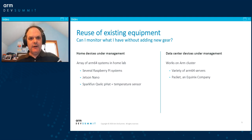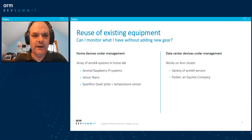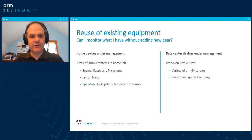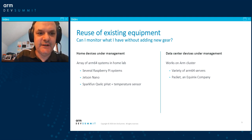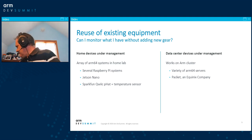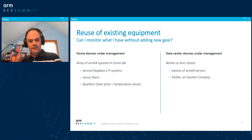As it turns out, I've been able to do all this without buying a lot of extra equipment. That was another big part of the motivation: can I reuse what I have? The home lab here has a bunch of Raspberry Pis. It has a Jetson Nano. One of the Pis has a SparkFun Qwiic HAT, which is a little hat that has some sensors plugged into it. I think I can show you that right here. There's the hat plugged in, and the little sensor devices.